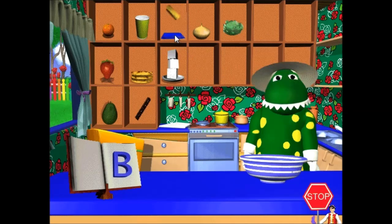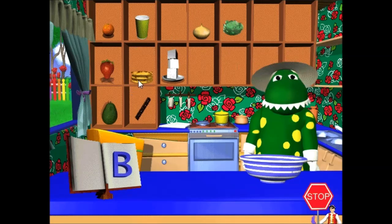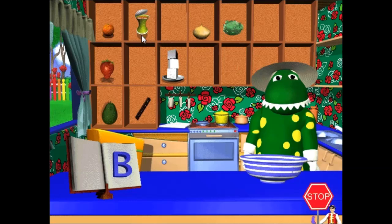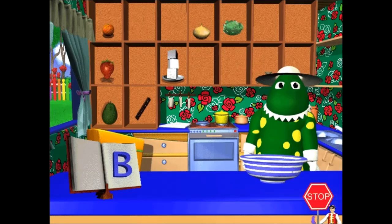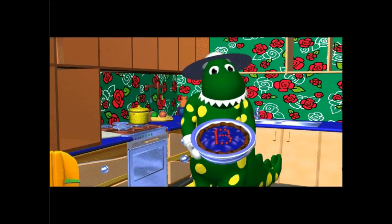Great. Butter. Butter. We'll sure put that in the bee pie. Biscuit. A biscuit. Yes, into the bee pie it goes. Baked beans. Baked beans. Yummy. Let's put some into the bee pie. What a beautiful bee pie.